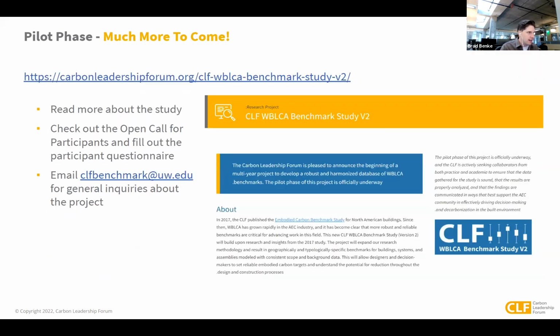So with that, there is a great project webpage on our website that you can check out. You can fill out an open call for interest or participants. That will just ask a few basic questions about your organization and what your level of engagement is in this space, so that we can start to get a contact list built up of who might fit well into certain stakeholder engagement groups. And hopefully wrap this pilot phase up in the fall and really kick off with a little bit larger of a team in September to push for phase 2.